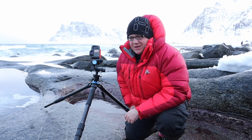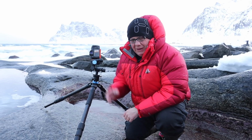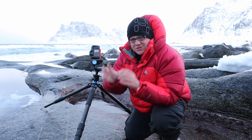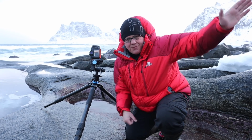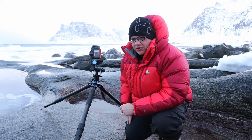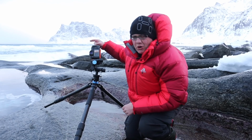Good morning from paradise, or in this case, Uttakleiv Beach in Lofoten. We're about half an hour from Ramberg, our base, and this is located next to Hoechlin Beach. So these two beach spots, which are separated by a tunnel, are absolutely fantastic for coastal photography. We've got an angry sea this morning, so we've come down. We've had a snowfall overnight, a fresh snowfall.